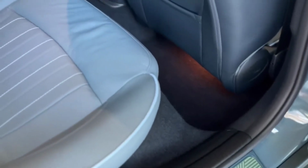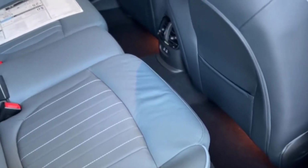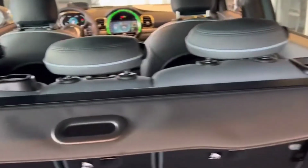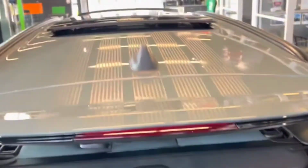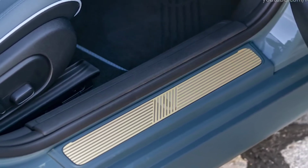The Cooper Clubman provides a cabin with solid build quality and attractive design. The screen in the center stack is in a circular housing that mimics cheerful round headlights. The cabin looks quaint and cheerful, and the materials are top-notch. Despite the small footprint of the car, there is a fair amount of space available for passengers in both rows.